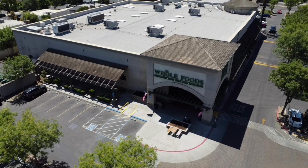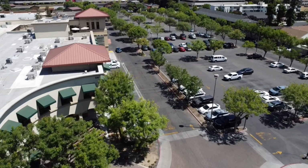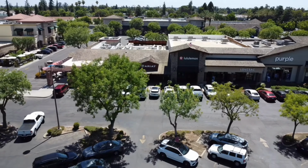There is a Whole Foods here, by the way. I forgot to mention that. People always ask, where's the grocery store? There's a Whole Foods here, so that's an awesome thing. They've got a little buffet in there. They charge by the pound, I think, for the food. It's a really cool spot. It feels like we're somewhere not in Fresno, like in Carmel or something, a little French cafe. That's what this feels like. So, kind of a cool spot.